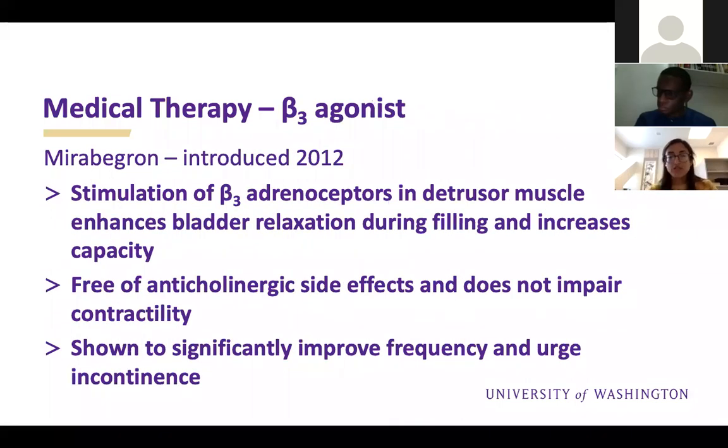Fortunately, an alternative was introduced in 2012. Mirabegron works a little bit differently. It's a beta-3 agonist, and so it stimulates the beta-3 receptors on the detrusor, and by doing that enhances bladder relaxation during the filling phase and increases bladder capacity. And it doesn't have any of the anticholinergic side effects. Unfortunately, it is quite expensive, and the out-of-pocket cost can be prohibitive for many patients in my practice anyway. And a lot of insurance companies are not keen to cover it. So it's a little bit limited in its availability, but it is pretty effective.